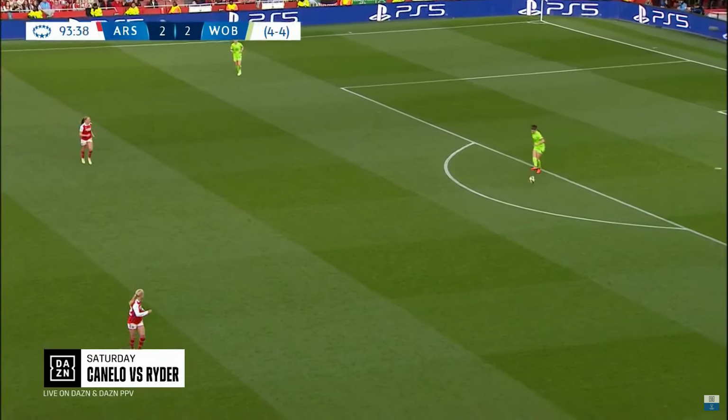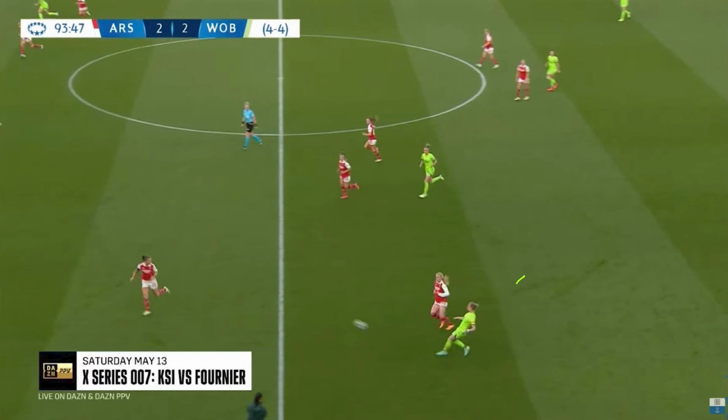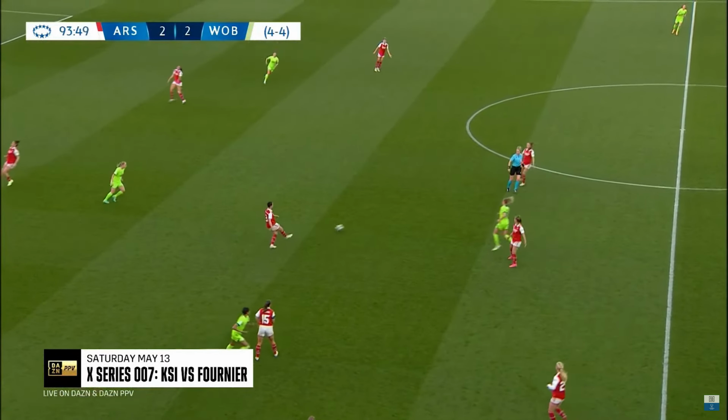So we've got here again Arsenal set up in their 5-2-3 shape, defending against a 2-3 from a Wolfsburg throw-in, with Popp again dropping into that left-back position. Jill Roord between the lines with her, and Wolfsburg centre forwards looking to try and drop off the line to link play whilst others look to run in behind.